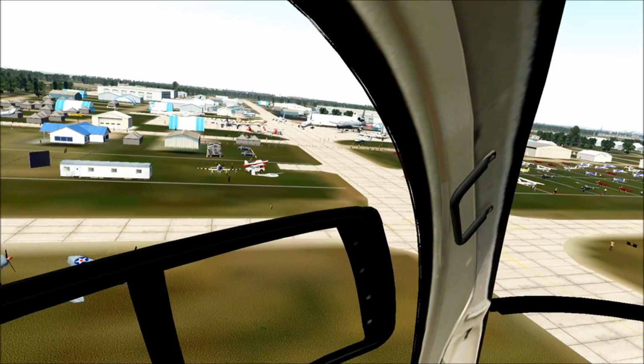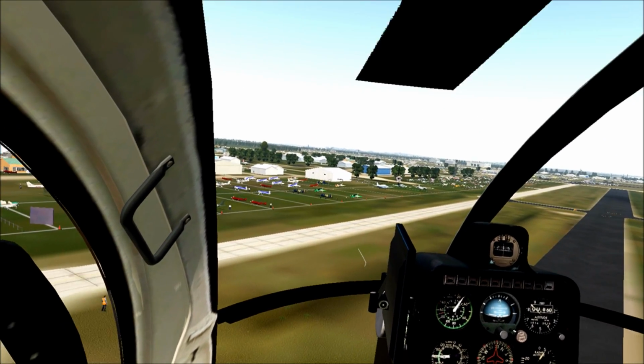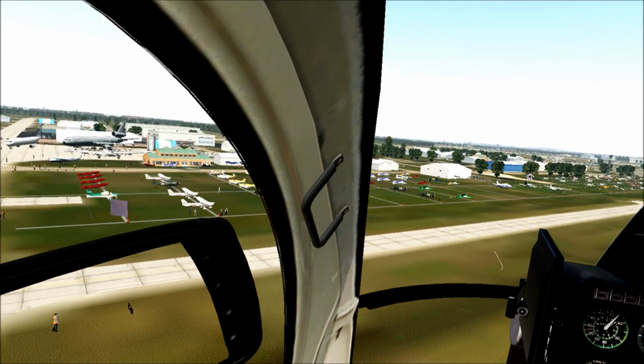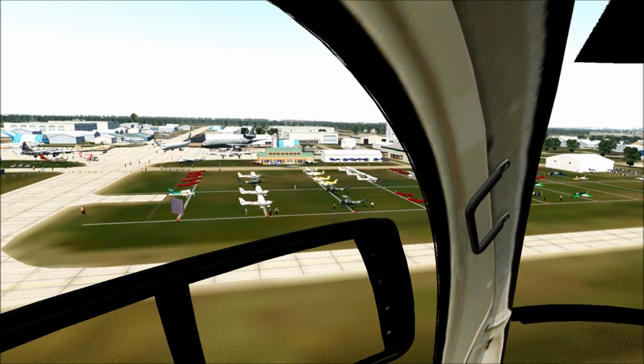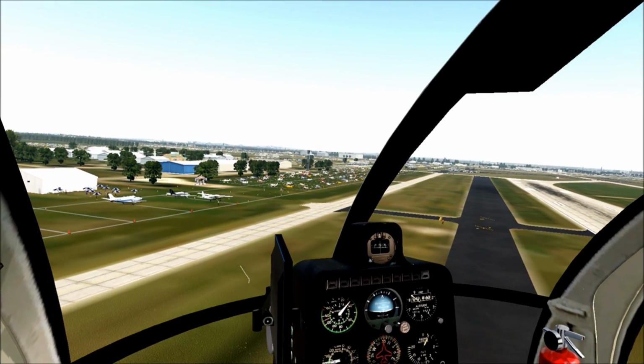So we just passed the vintage area, and now we're moving into the Homebuilts area. As the name would imply, this is where all the people that actually built their aircraft were bringing them in to basically just show them off to everybody else.